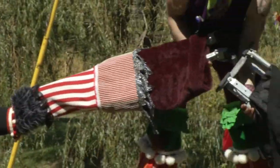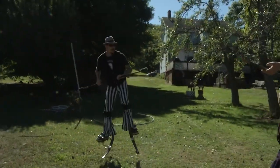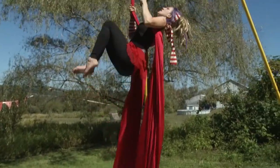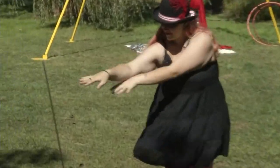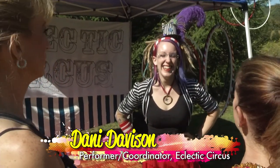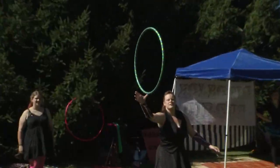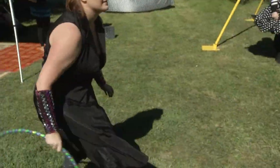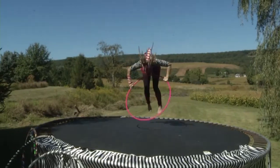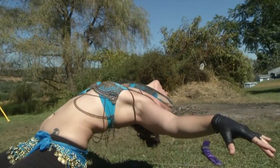The Eclectic Circus is a group of about 12 people with many very unique talents. They're available for hire and are sure to make your event a memorable one. So who are these people? Do they have other lives or are they just 100% circus? None of us are 100% circus, although that's what I'm trying for. But for the most part, everybody has a day job and this is their hobby. Eclectic is a really good word for this group because our talents range a lot of different things.